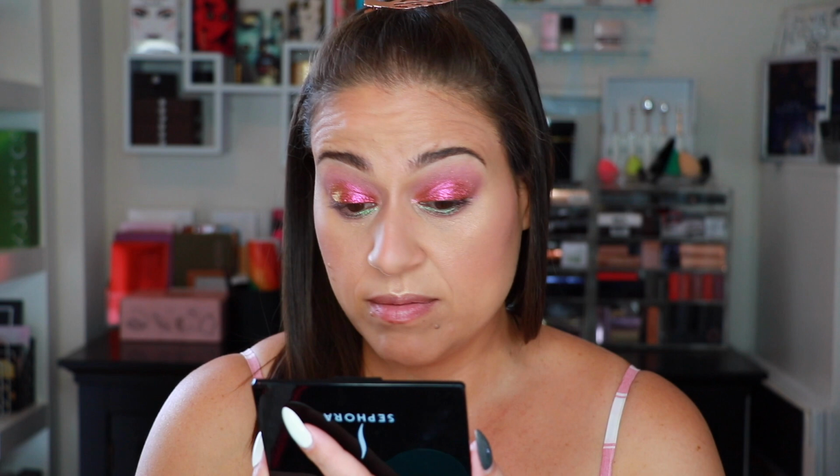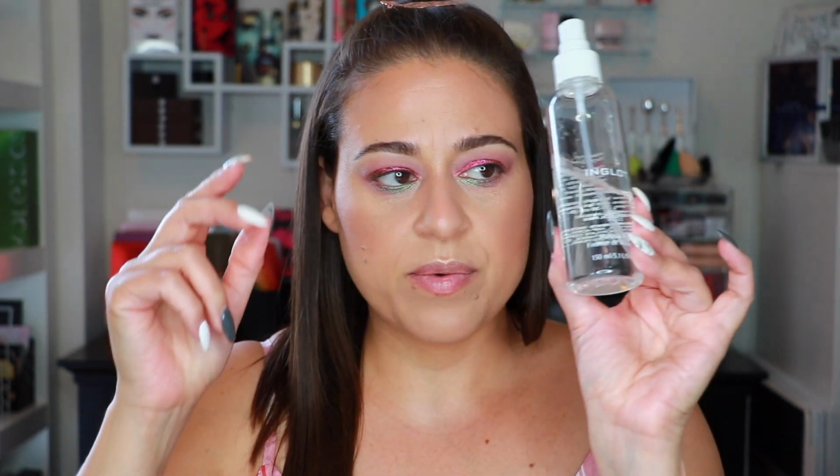Either way, I'm happy with the look of the NARS palette. So assessing the situation, I desperately need mascara, but before I apply that, I'm gonna get some setting spray. I don't want to use the one I was using to foil my eyeshadows. This is the Inglot spray. This one leaves me a little bit sticky, so I don't want to use that one.